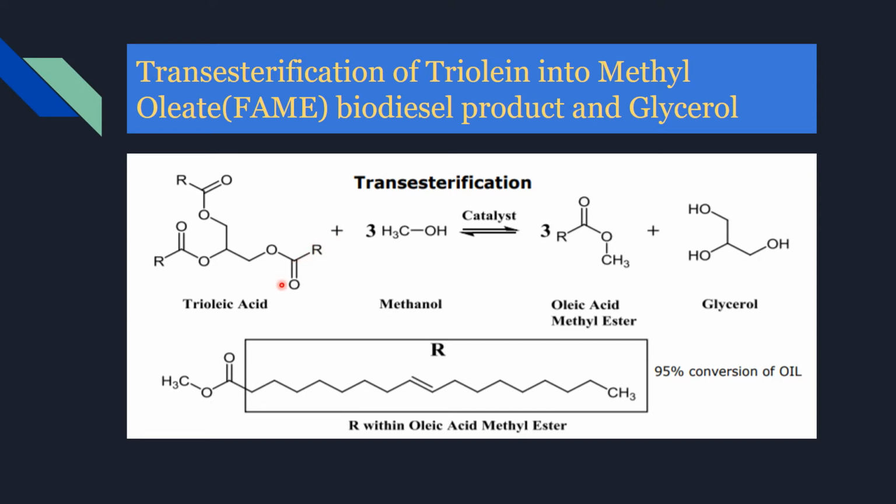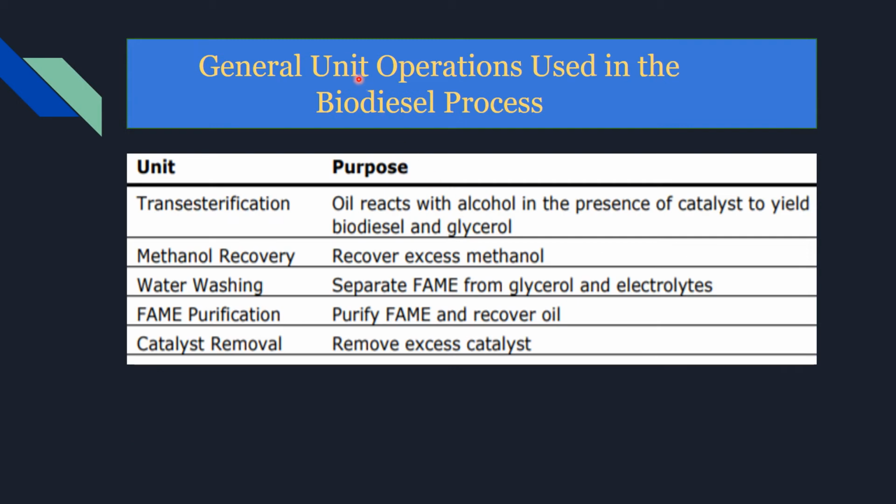In the R-stoic, triolic acid reacts with methanol to give oleic acid methyl ester and glycerol. Here we assume that 95% conversion of the oil takes place in the R-stoic reactor. This glycerol is my secondary product and oleic acid methyl ester is my first product. And these are the general unit operations used in the biodiesel process. Why is the transesterification reaction used in the R-stoic reactor? Because in transesterification reaction, oil reacts with alcohol in the presence of catalyst to yield the biodiesel and glycerol.